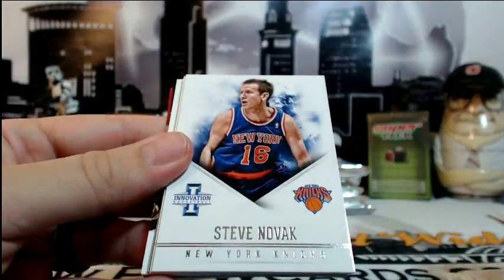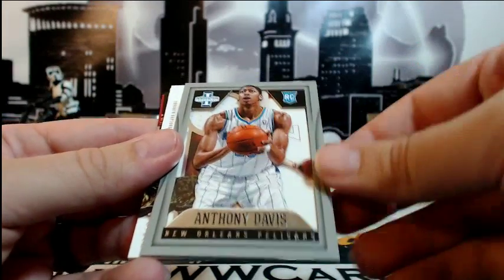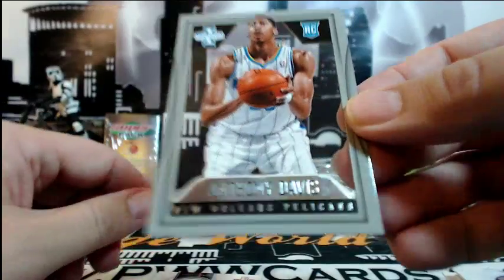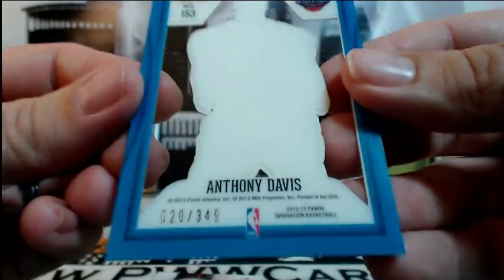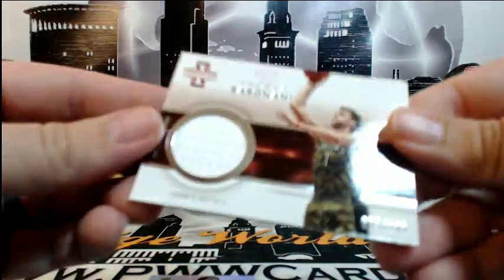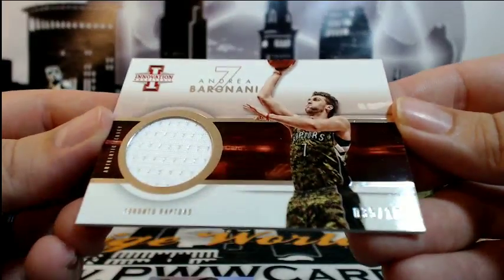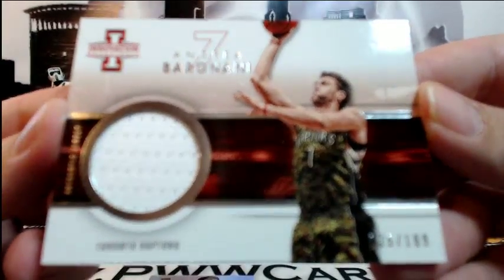Ty Lawson base, Steve Novak base, Zach Randolph base. They have an Anthony Davis rookie acetate going out to New Orleans, Jesse J., 20 of 349. And then we have an Andrea Bargnani for the Toronto Raptors, 35 of 199. Single color napkin there for ZH.